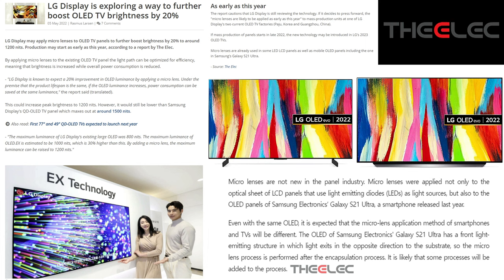The OLED of Samsung Electronics' Galaxy S21 Ultra has a front light emitting structure in which light exits in the opposite direction to the substrate. So the micro lens process is performed after the encapsulation process. It is likely that some processes will be added to the process. So that's really interesting to see that the Galaxy S21 Ultra has some kind of technology with micro lenses.